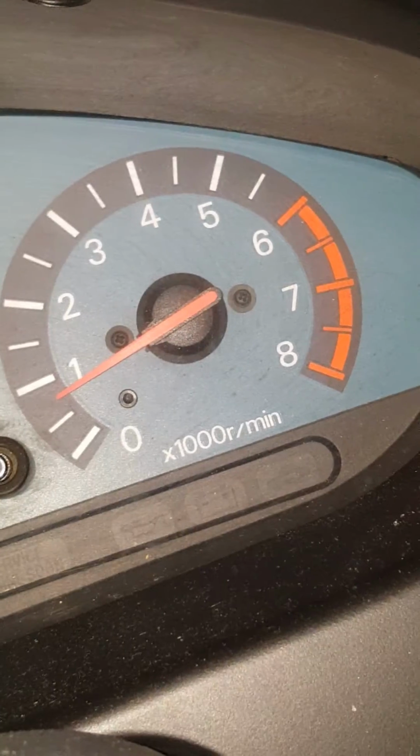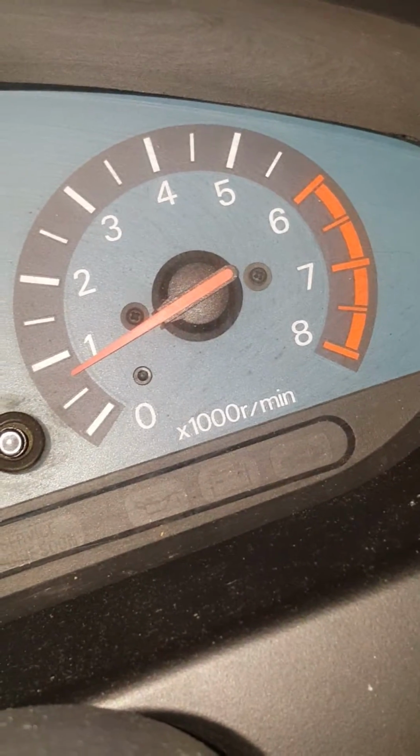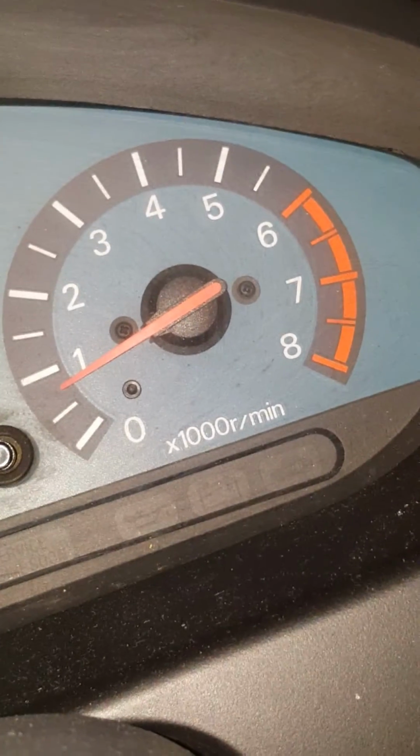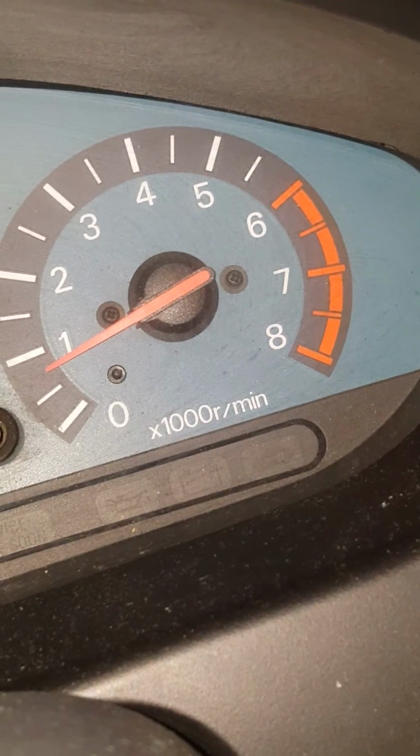There we go. So it keeps almost stalling out. Sometimes it's got a high idle, sometimes it's got a low idle. I don't know what is wrong with this car. I think it might be the throttle body, but if anybody has any clue, help.